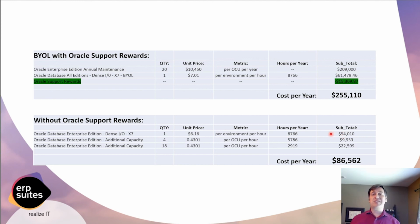Now, one thing to note about this, it comes with 2 OCPUs baked into this package. So your first 2 cores are already there. So now during the day, when you're doing the online transactional processing and you don't need as many cores, we're going to add 4 additional cores to that, bringing you up to a total of 6 cores, and each core has a price of 43 cents per OCPU hour. But instead of having this for the full 8,766 hours, we only need it for 2/3 of that time. So that's that 5,786 that we're looking at here. And the math comes out to just under $10,000 a year for that.